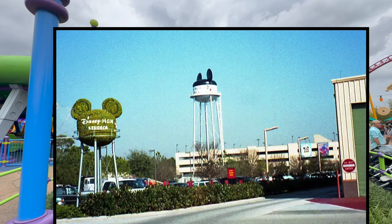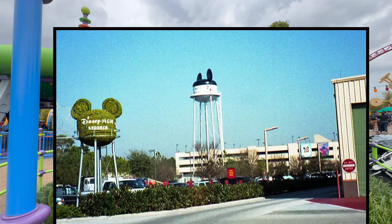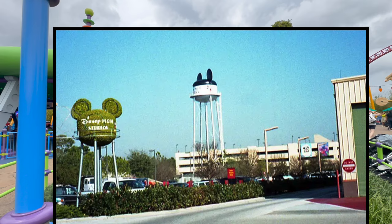And this is what that looked like when you were on the backlot tour. They would drive by, they would talk about it. I believe they actually said what size hat Mickey would wear. Does anybody remember the hat size? A little trivia for you. Comment that. But this is what that area kind of looks like today, more or less.